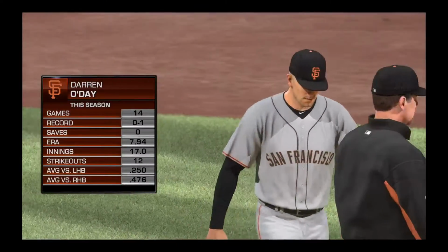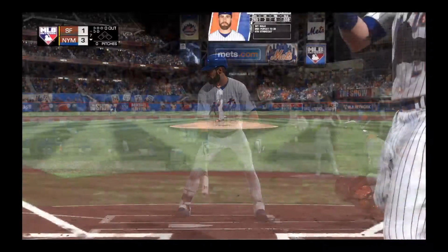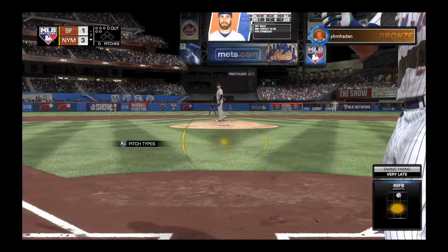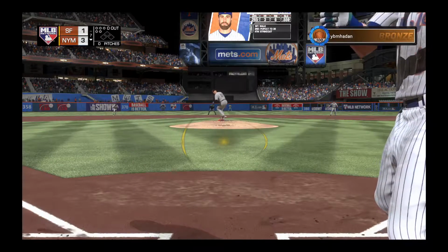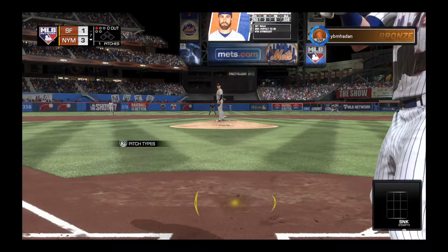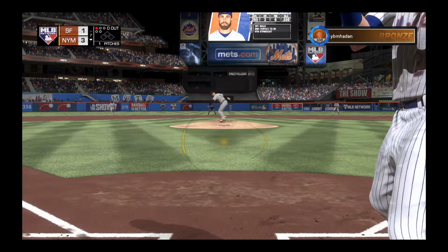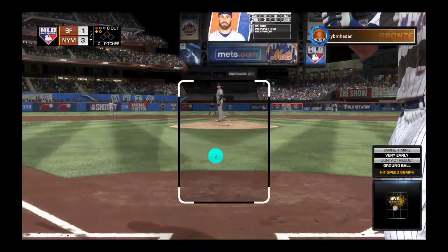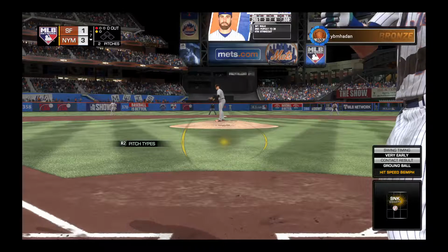Darren O'Day gets the call from the pen to take over on the mound. Number 56. Now in the box, David Dahl. He'll match up with a new pitcher to begin their half of the 7th. And a sinker dips too low there, into the dirt, in fact. The pitch. Now a swing and a ground ball, but a foul ball. 1-1. The pitch.